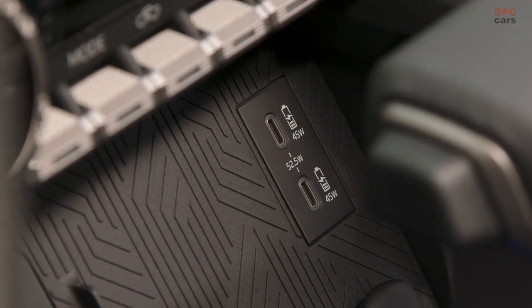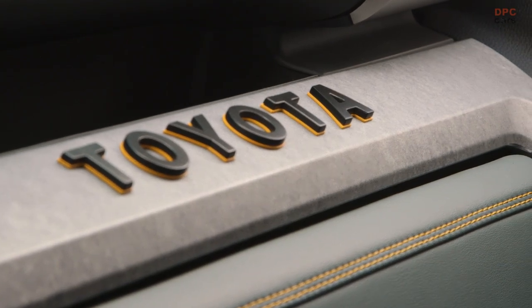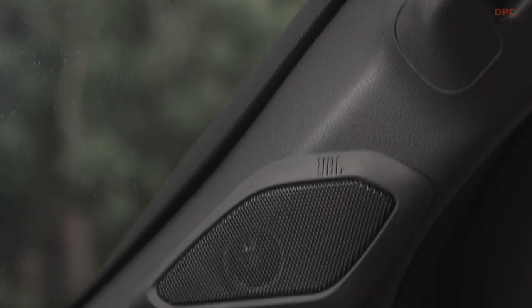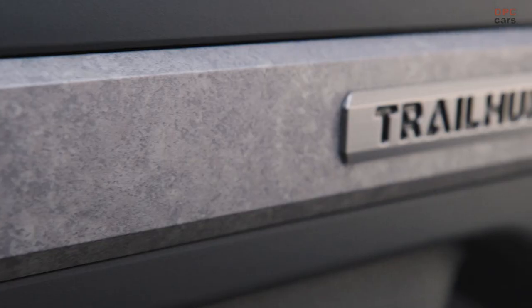Similarly, the blind spot monitor system extends its detection zone when a trailer is attached, ensuring seamless and easy towing. And speaking of towing, the trailer reverse assist and an available wireless trailer camera with e-mirror support the driver by automatically controlling steering inputs when backing up a trailer.